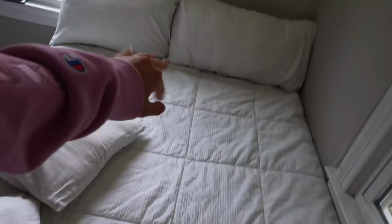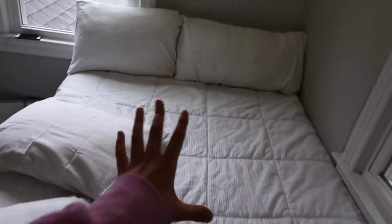I'm putting my new comforter on. This one I just got. It's just a white comforter, but I'm gonna get a duvet to put over it, just a white clean duvet. Put that on there.